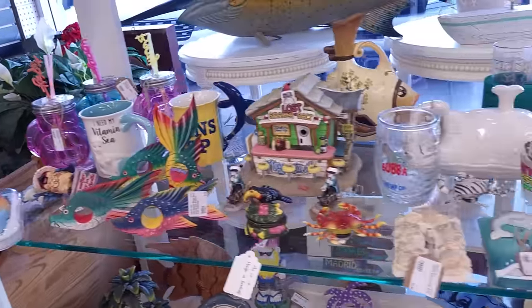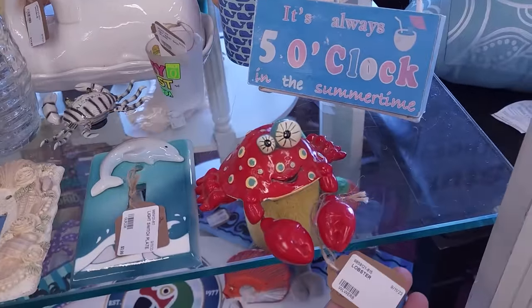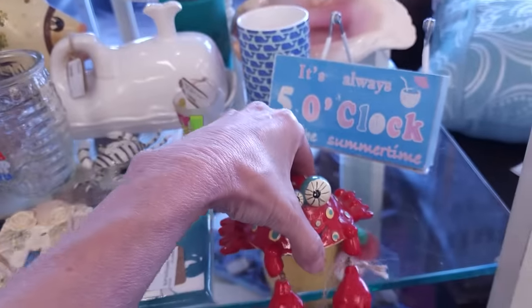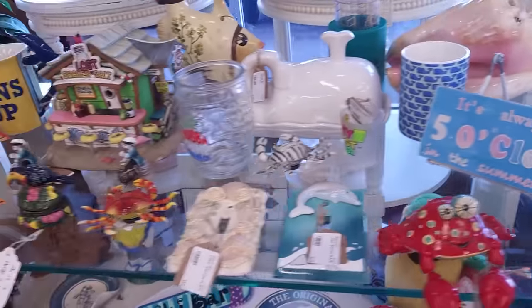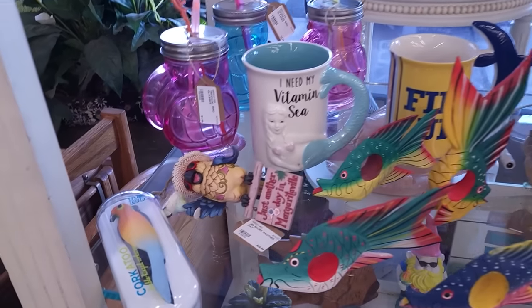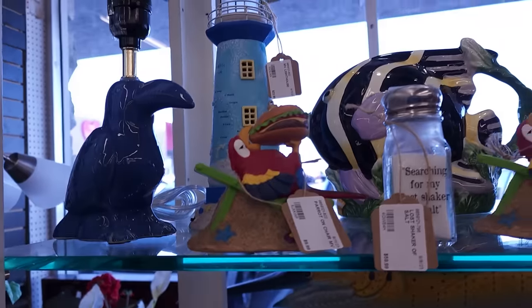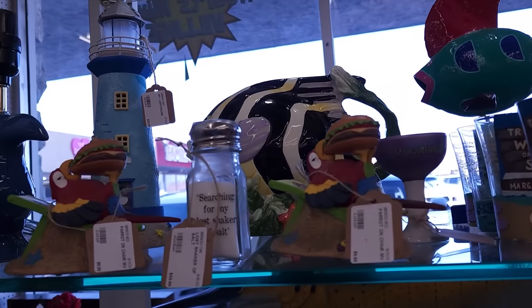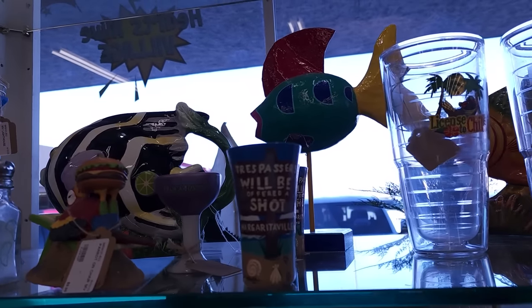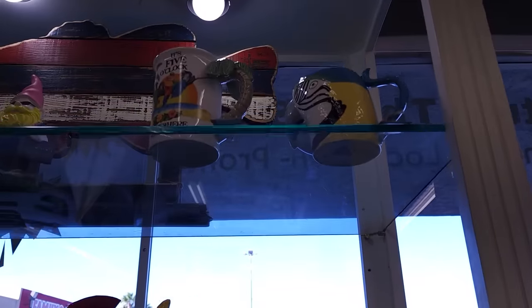So it's just a matter of looking around and finding some cool things like this lobster. He's so adorable. Look at him. There's a little, kind of our little ode to Jimmy Buffett display over here, if you will. Got some Jim Shore. Got some cute parrots on chairs. Trespassers will be offered a shot. That's pretty fun. Get the parrot mug.